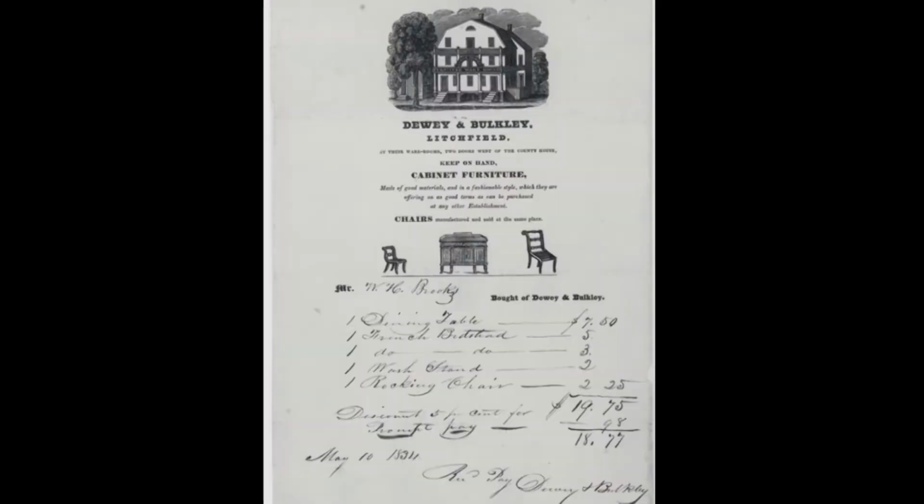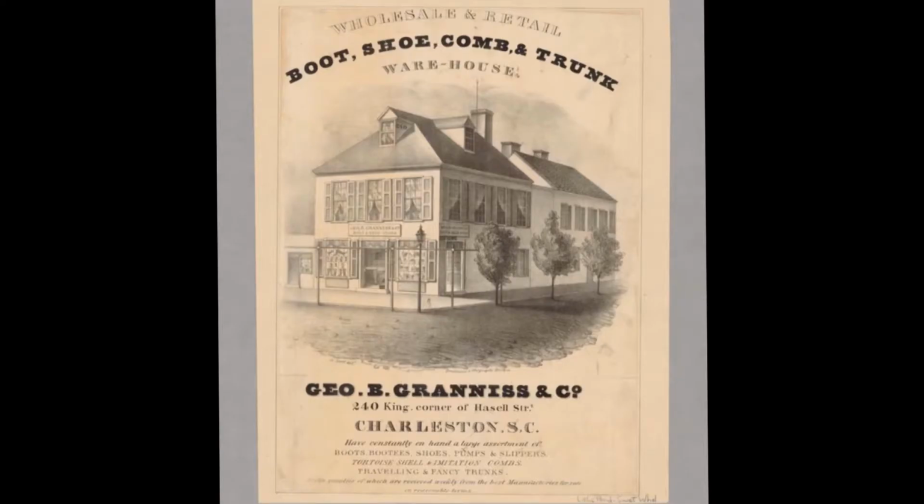Receipts, in this case a bill head for a furniture maker in Litchfield. These sorts of cuts get repeatedly used, but it does tell us what this maker wanted to use to represent what he sold, in addition to the text that tells us what kind of terminology he was using for his product. Boot, shoe, comb, and trunk trade card from Charleston, South Carolina.